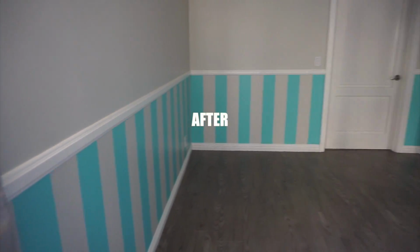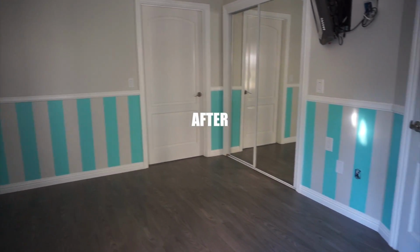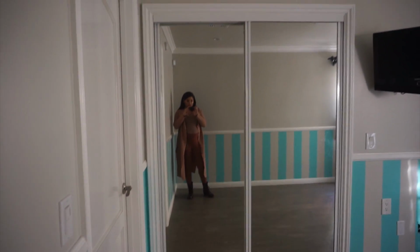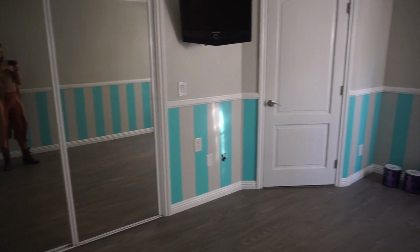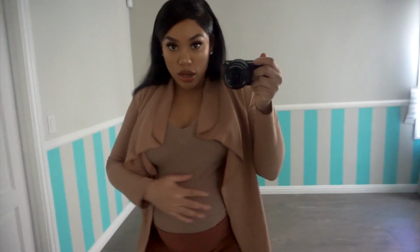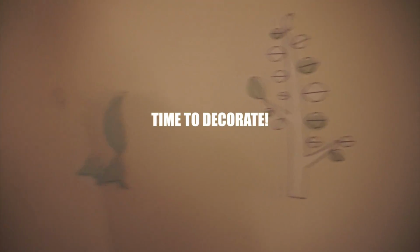So this is what it looks like so far. This color is brand new. It's like a teal Tiffany blue. Even though it's a baby girl, you'll see everything is gonna come together. I didn't want it to be just a typical pink room, which there's nothing wrong with that, because I was gonna do that originally, but I'm so excited and I just can't hide it.